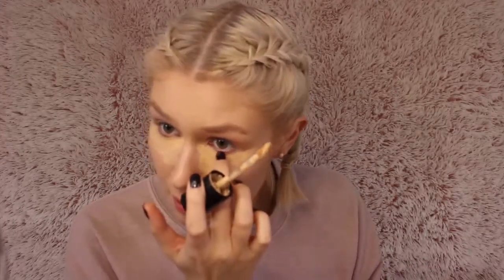Too Faced Born This Way multi-use sculpting concealer, because it is so thick. This will cover you up. I put pink on my bottom waterline, and it genuinely has made me look sick, like I have pink eye or something. My skin's not too bad at the moment, just a few blemishes on my chin, but that's pretty much it. Just gonna blend that. Oh no, wait, I didn't want to blend it yet. Okay, I'm putting more on.